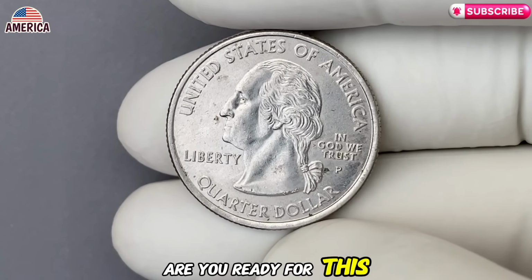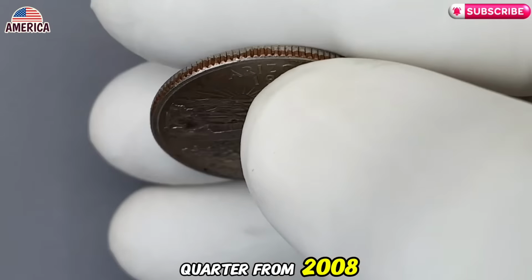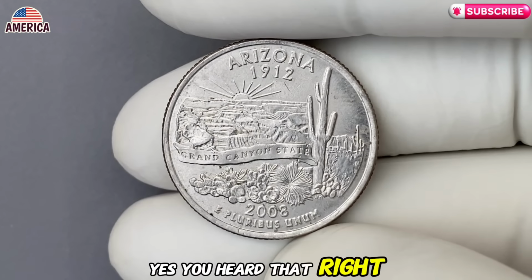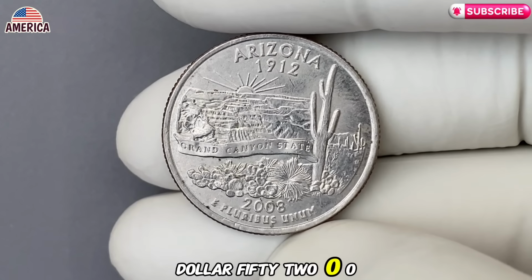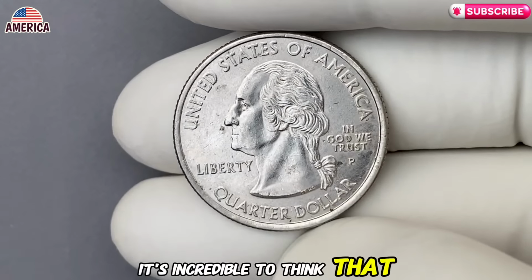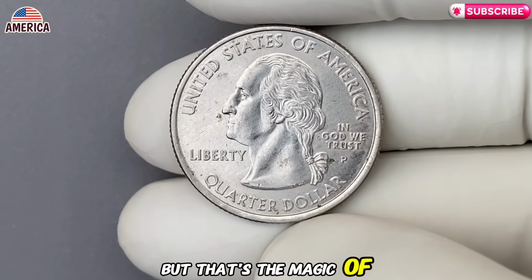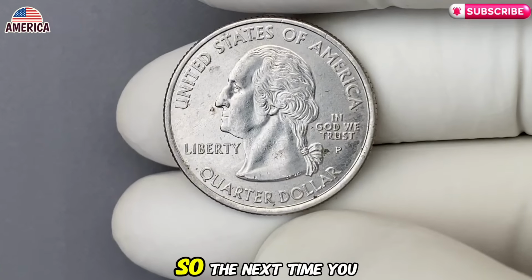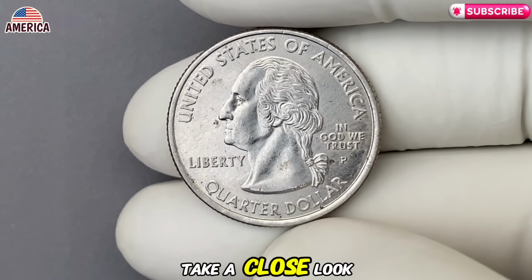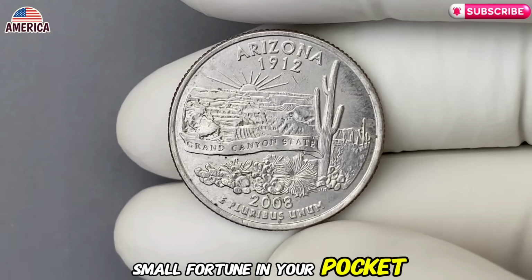Are you ready for this? A well-preserved, error-free quarter from 2008 could fetch as much as $52,000, yes, you heard that right, $52,000 for a single coin. It's incredible to think that something so small could hold such incredible value, but that's the magic of rare coins. So, the next time you come across a 2008 Arizona quarter, take a close look. You might just have a small fortune in your pocket.